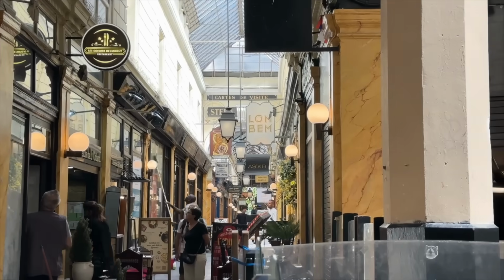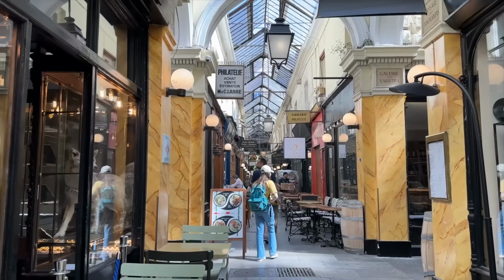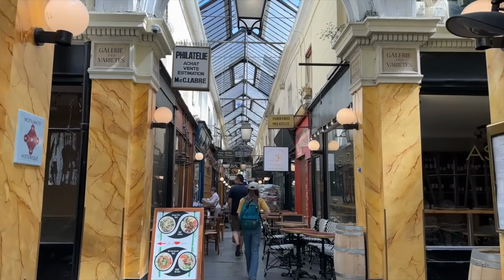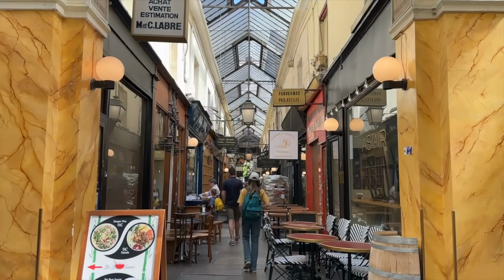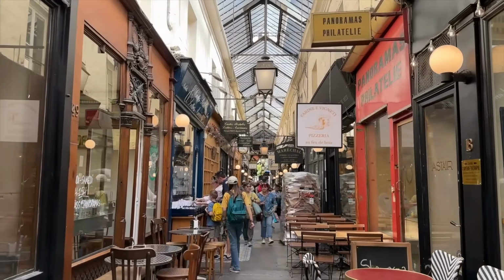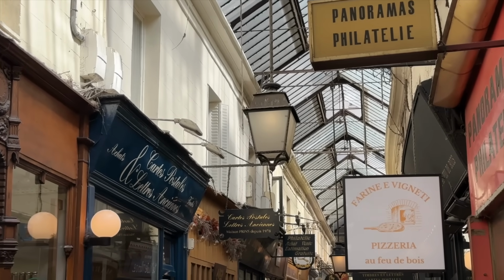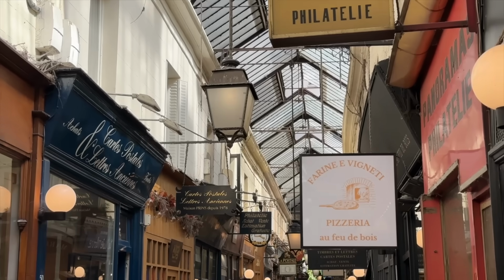In 1789, the French Revolution led to the abolition of feudal privileges for noblemen and the clergy. As a result, many private mansions were sold off, as we saw with the Passage Choiseul. The Passage des Panoramas is the oldest of the Passages de Paris, having been built in 1799 on the rubble of an 18th century private mansion as a result of the shift in real estate ownership at the time.